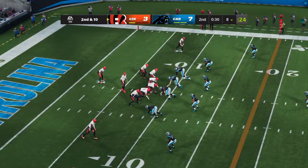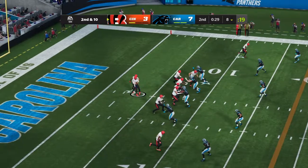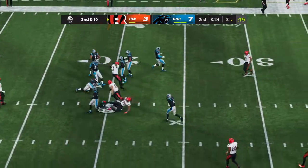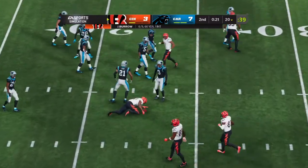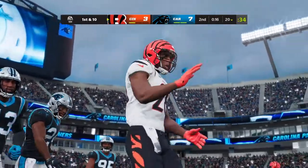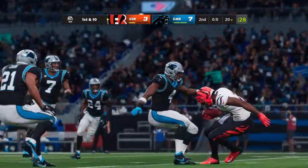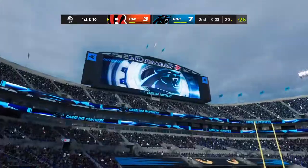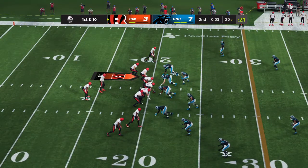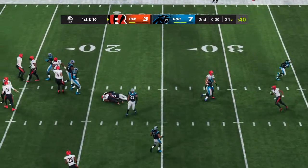Here we go. So after the incompletion on first, now second and 10. Burrow looking to pass. He'll drop this one down to Mixon, and he's taken down, but not before reaching the 20. We often talk about understanding the playbook, understanding progressions, and understanding what the defense is doing. We saw all of that on that play. Great recognition and understood where his running back was going to be. Found a way to have him leak out underneath, hit him with the football, and they picked up the first down. Final play of the half for Burrow and company. Open man is Higgins.